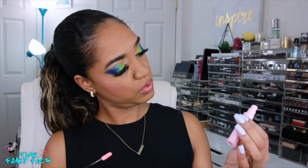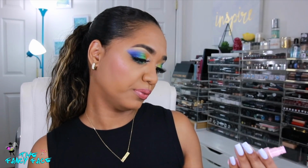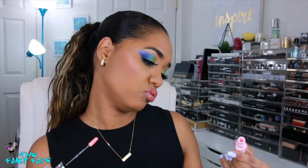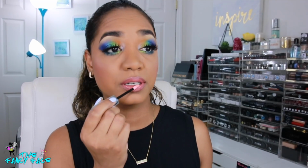And what is this now? The Gloss Oil Tint from Makeup by Mario. This is the shade, I don't know which shade. Lord God. Oh, Smart Pink 100.